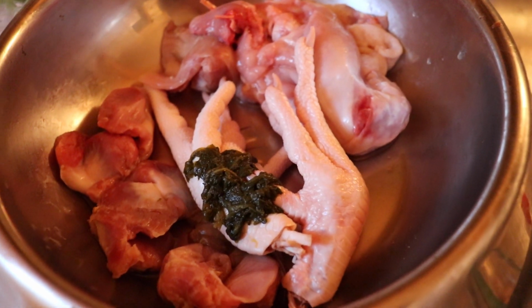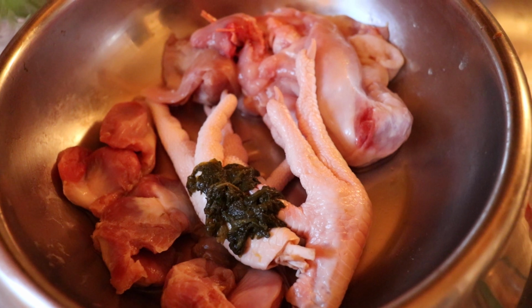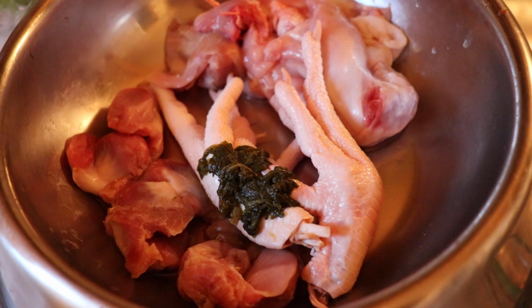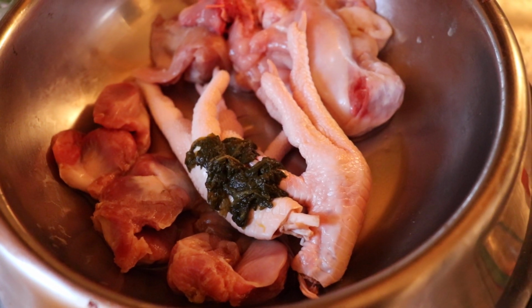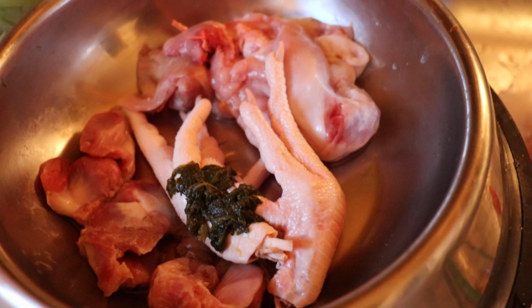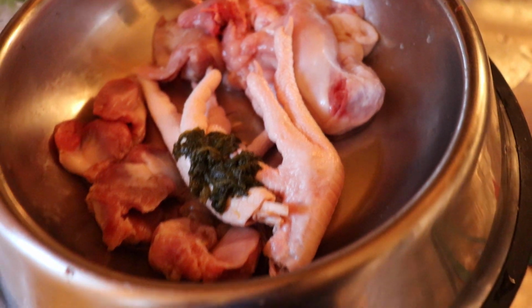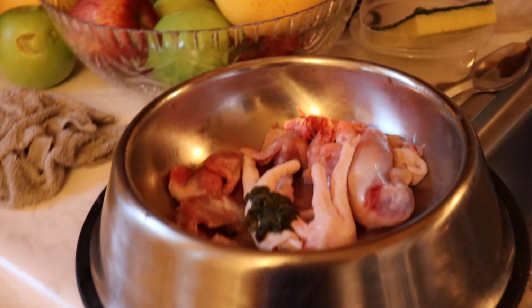This right here is 1 meal. We're looking at about 12 to 13 ounces worth of food right here, and that's what he would get for 1 meal. He's supposed to be getting about 30 to 32 ounces a day. So right here would be his first meal. Let's go ahead and give this to little Maximus over here.